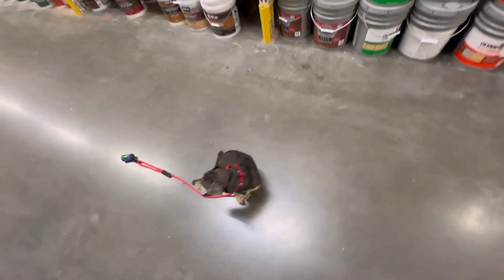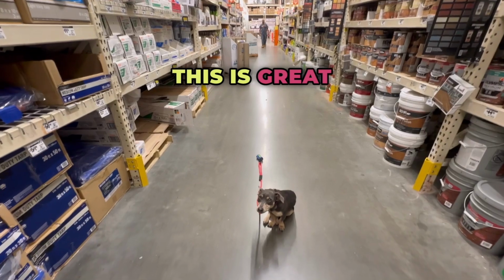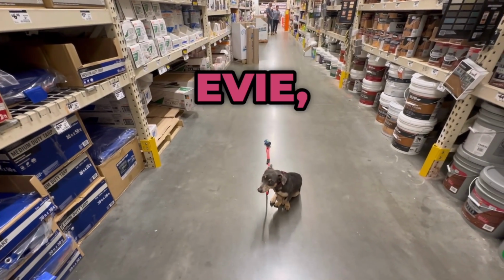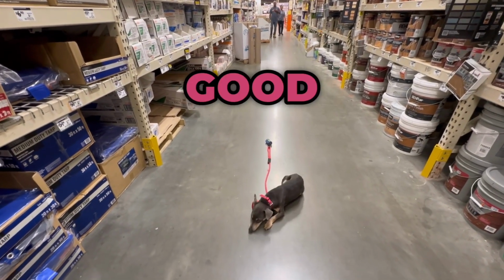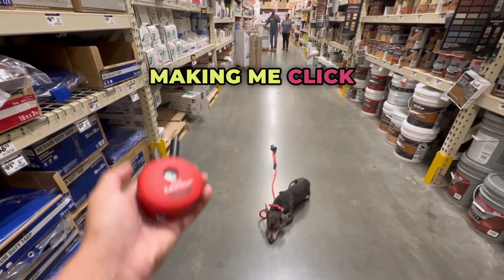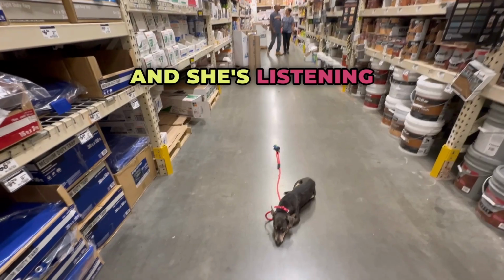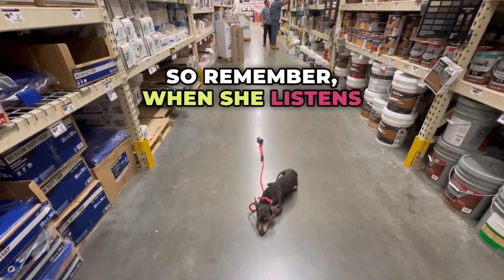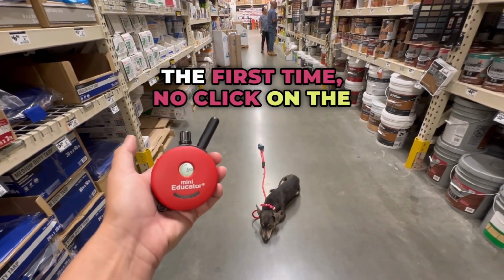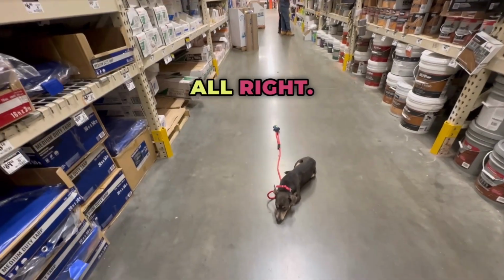Stay. We've got some people walking towards us. This is great practice. Eevee, down. Oh, good girl. That's huge improvement from just yesterday where she was making me click to listen, and now we're even in a public place with people walking around and she's listening to my commands. So remember, when she listens the first time, no click on the collar, none, because she did it, and you just say, good girl. All right?